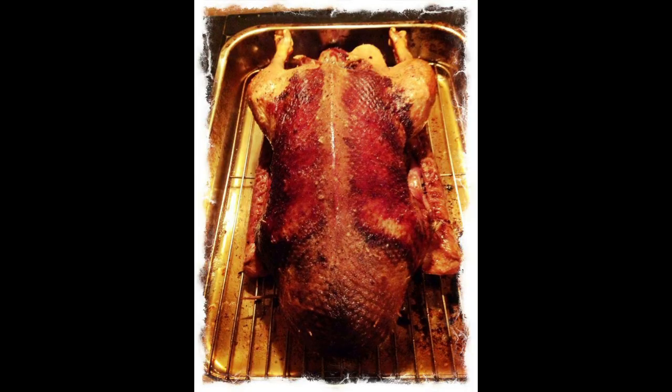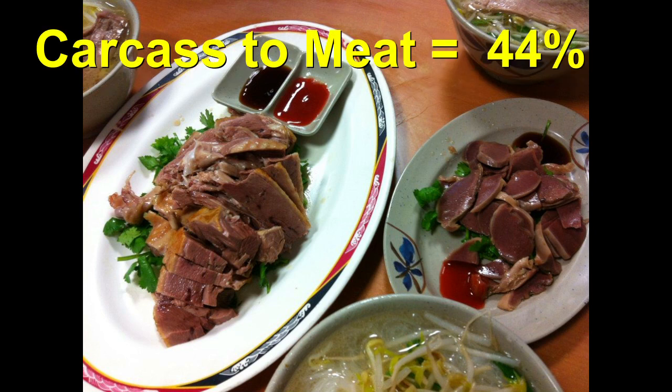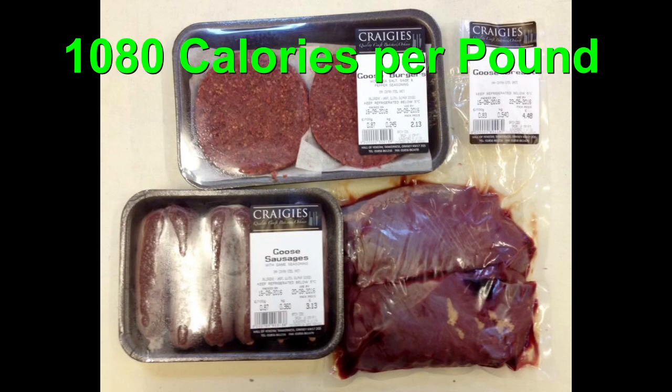The male goose is called a gander. The female goose is called a goose. And the babies are called goslings. Geese were one of the first domesticated animals. They were domesticated in Egypt some time back. From live to carcass weight, it's about 70%, and from carcass to meat, it's only about 44%. But geese have a very high calorie count. The average for a goose is 1,080 calories per pound.